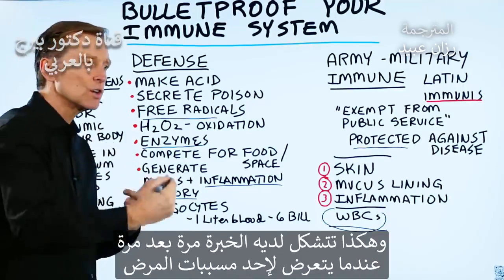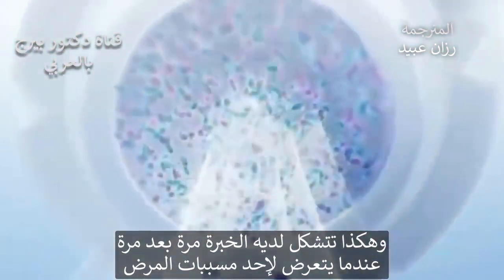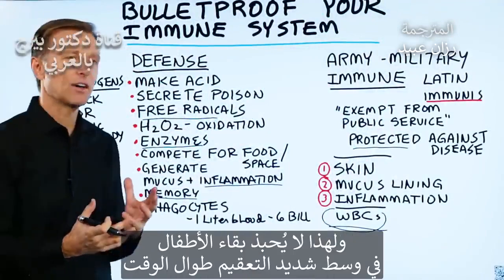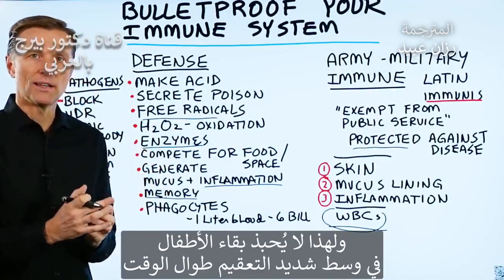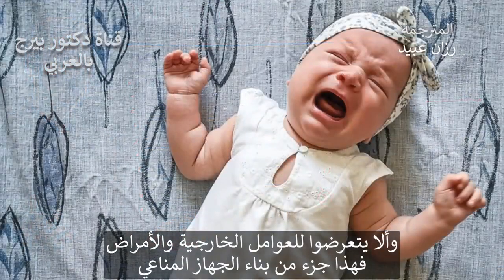So it actually learns over time by being exposed to these pathogens. That's called building up your immune system. And this is why, as a child, it's not very healthy to keep a child so utterly sterile that they're never exposed or never sick. It's a natural part of building the immune system.